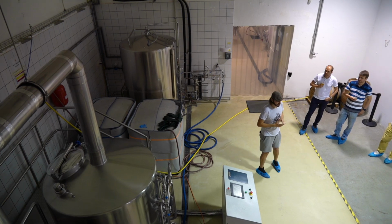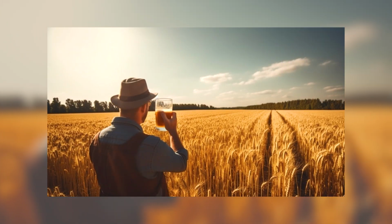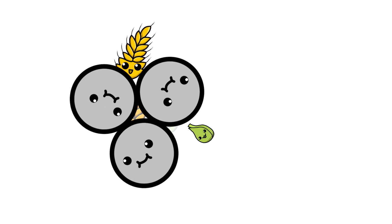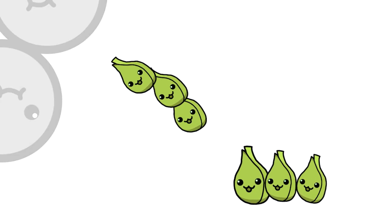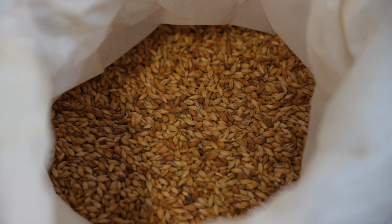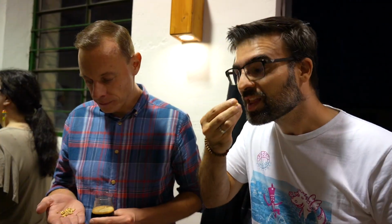Let's jump into how beer is made. It all starts with cereals like barley, wheat, rye, or others. Once these are harvested, they need to go through a malting process, where the grain sprouts in a controlled environment, then gets stabilized by heat treatment. During the tour we could even try them, and Marci said that they taste kinda like bread. Very, very sad bread.